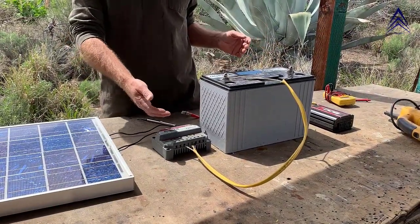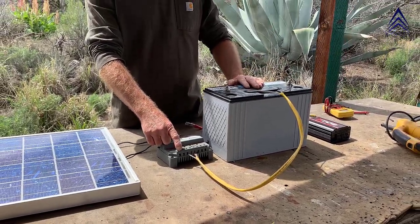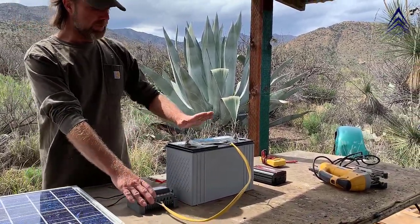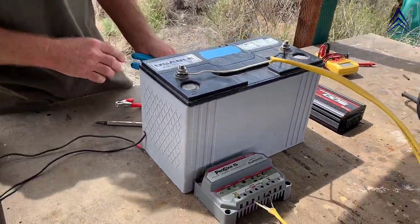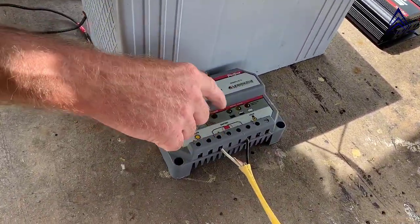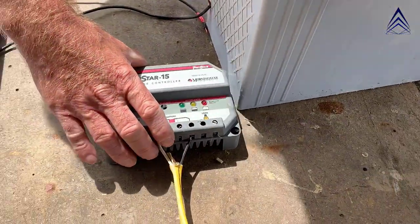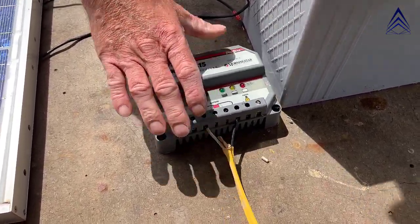So we're back to the controller again. The controller first is hooked up to the battery, positive to positive, negative to negative. Pretty simple, right? So once this is hooked up, you'll read it here. Okay. So this light is on, the green light, which means that the battery is basically fully charged. You just can't really see it because it's a cheap controller. But this is just for demonstration. We can bring out a better one when the time comes.